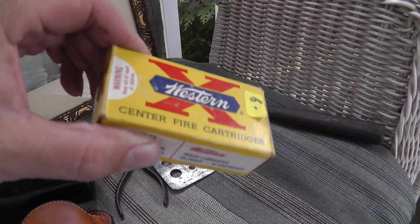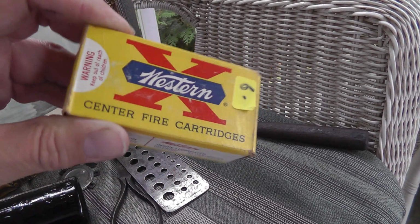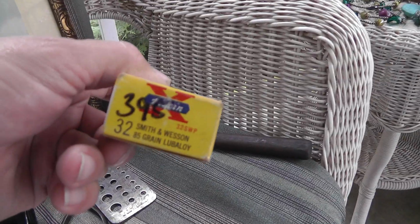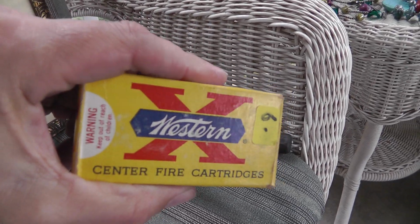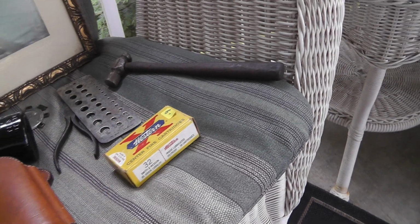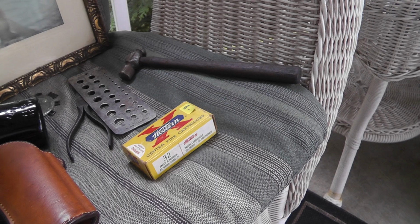A box of 32 rimmed ammo for $6. I do not own a 32, but who knows? Maybe one day I will. Hey, there's a gun show this weekend at Timonium Fairgrounds I'll be going to, so maybe I'll put the cart before the horse, get the ammo before the gun.